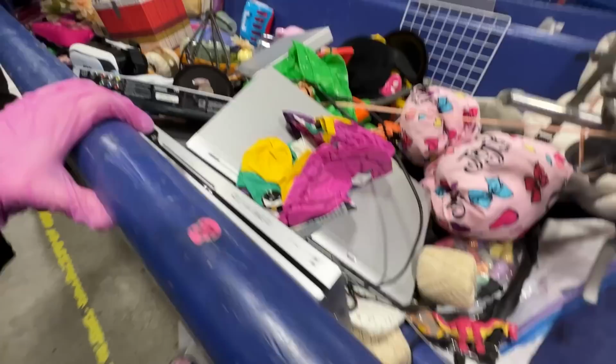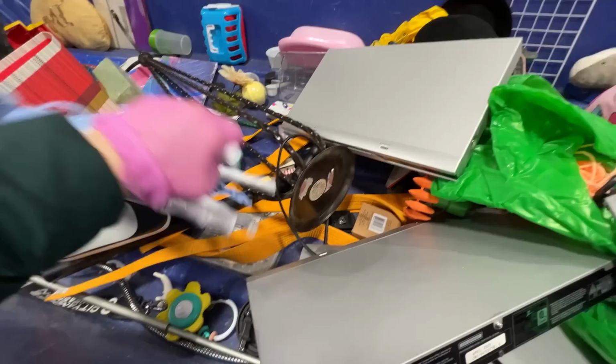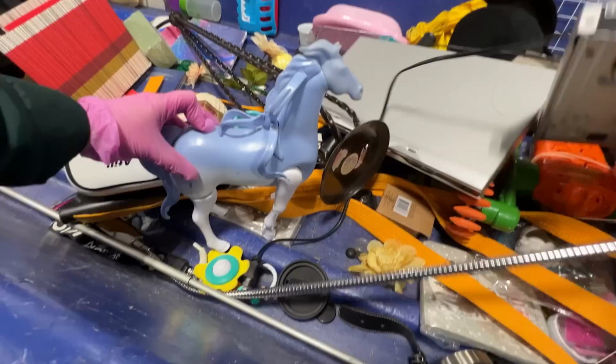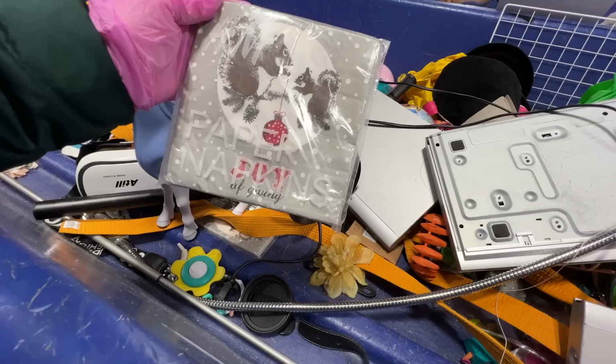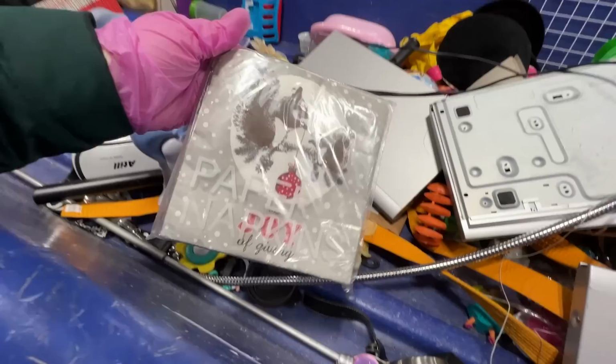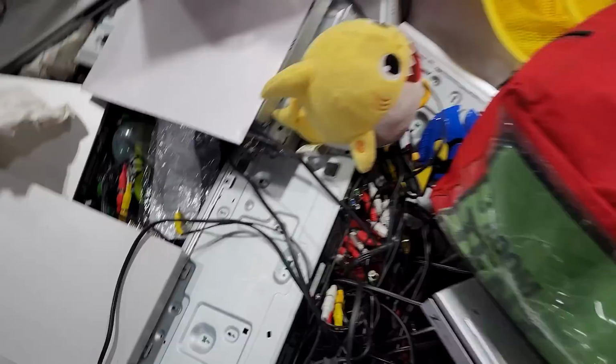Whoa. Is this Elsa's horse? The joy of giving. H&M. Those are really cute napkins. Wow, a sea of DVD players.